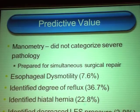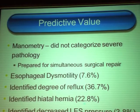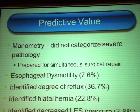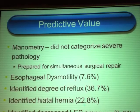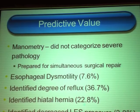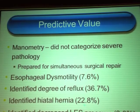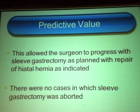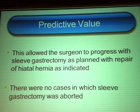And for predictive value, manometry in this series did not categorize severe pathology and allowed for preparation of simultaneous surgical repair. It also allowed us to identify the percentage of esophageal dysmotility, which was 7.6%, with no cases of severe pathology, and the degree of reflux, and identifying the presence of hiatal hernia, about 23%, and identifying decreased LES pressure, about 3.8%. And also, the manometry readings allowed the surgeon to progress with sleeve gastrectomy as planned, with repair of hiatal hernias as indicated. And there were no cases in which sleeve gastrectomy was aborted.